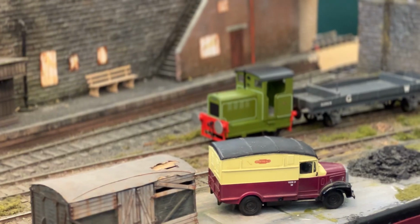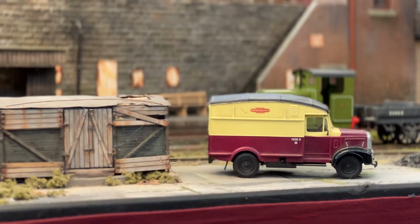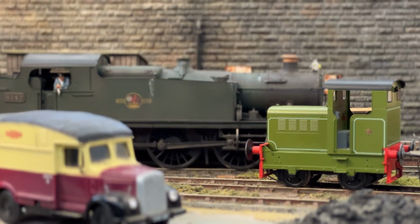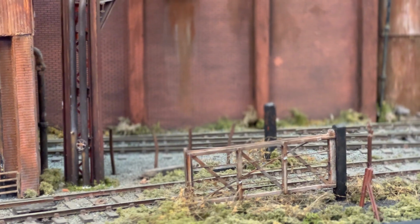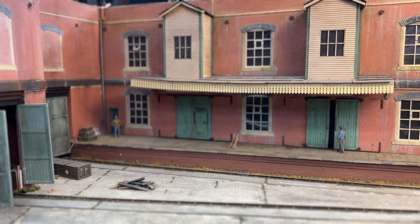Right. Wood Street is an O-gauge industrial layout from the Swindon Model Railway Club. This model is inspired by the typical urban shunting yards that could have been found across many towns and cities in England. The structures and buildings on the layout are largely freelance, though the layout's name, Wood Street, is derived from a road in the old town area of Swindon, which historically had rail access until the early 1970s.